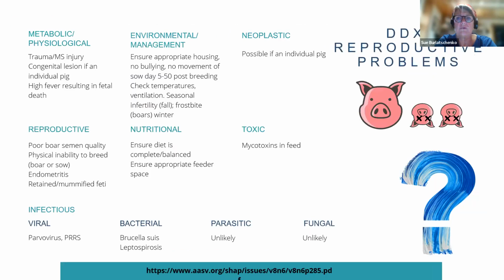We talked a little bit about reproductive problems and what samples to take. Parvovirus and PRRS would be your big ones for either infertilities or abortions. Leptospirosis, brucella is really not out there. Lepto for sure, if you have rodent issues and sows are having issues with aborted litters. Infertility would be Leptobratislava as well. So, like I said, if they're not vaccinating, you just pull some blood. It's really easy to find antibodies if they've got lepto.